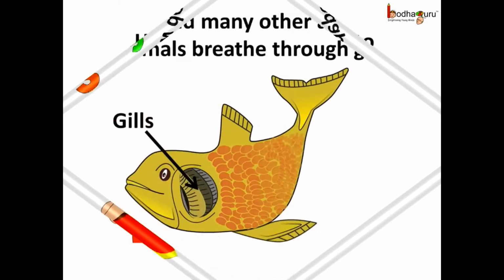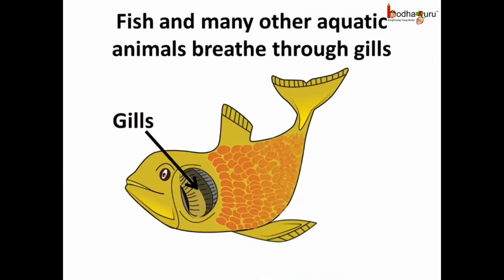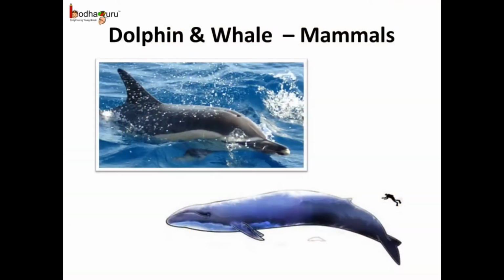Let us see. All the organisms need to breathe in order to survive. The fishes and many other aquatic animals breathe through the gills. Unlike the fishes which breathe through gills in the water, the dolphins and the whales, which are marine mammals, breathe air through their blowholes. A blowhole is a hole on the top of the head of the whale or the dolphin. These animals have large lungs, so they can hold their breath for a few minutes.